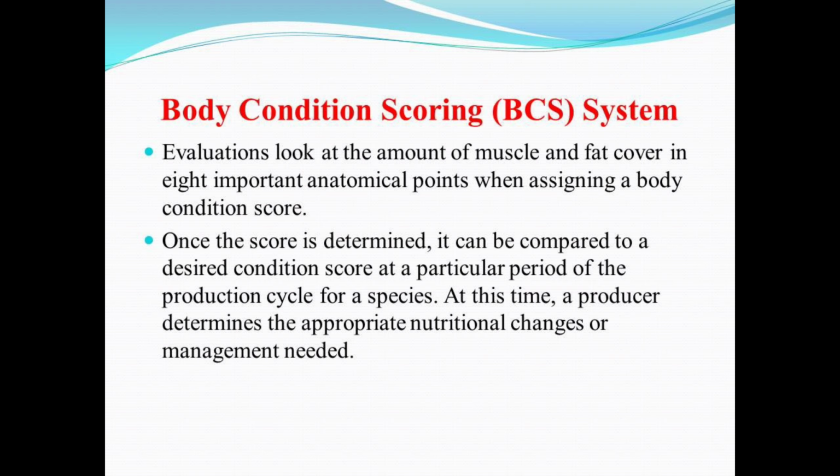So basically, if we have an animal and the body condition score is determined after the parturition, it will let us know about its requirement and help the producer to make the appropriate nutritional and management changes in the farm for the particular animal, and this will ensure better production capacity of the animal with overall high economic benefits.